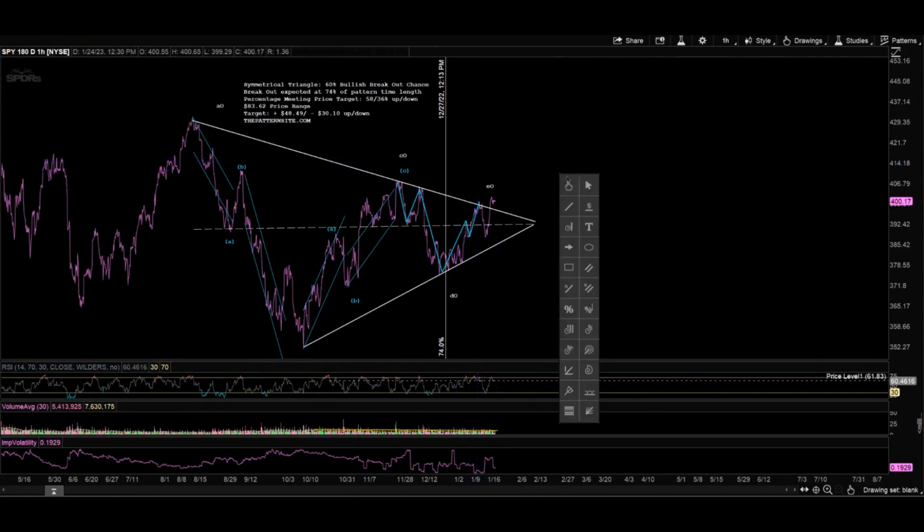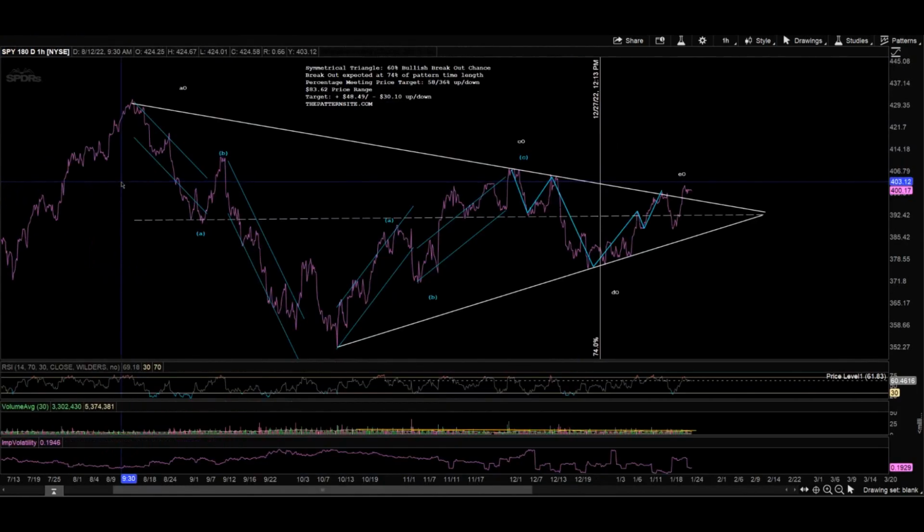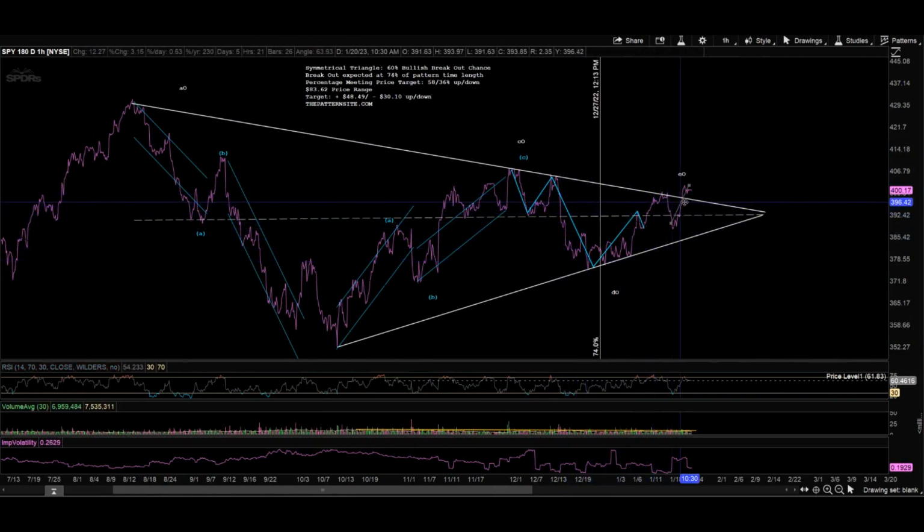Currently looking at the hourly chart, as with the other charts, we're in a symmetrical triangle here, which is characterized by ABC moves going across. So you're going to see blue channels, which show motive waves, because the first and third waves of an ABC correction are motive. So you're going to see motive, corrective, motive, motive, corrective, motive. And then the same goes here, but I didn't use channels. I just showed lines.